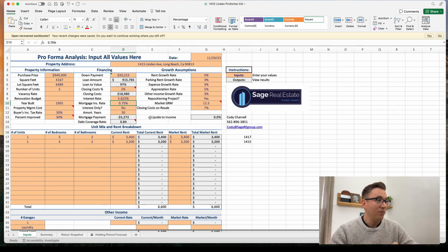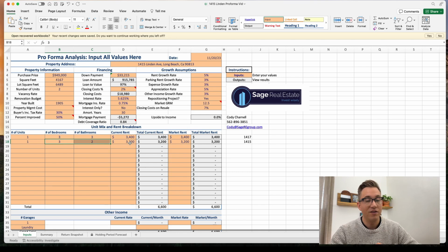So going to the unit mix and rents. The 3-bed, 3-bath unit on top here, that's going to be our back house. And the 3-bed, 2-bath, it's going to be our front house. So we're estimating $3,400 for that back unit, a really big back unit with that workshop space. And then the front unit, we're estimating $3,200 a month. And one challenge we ran up against is there's not a lot of big rental comps. So we looked in 2 places to come up with these numbers.